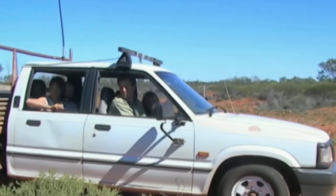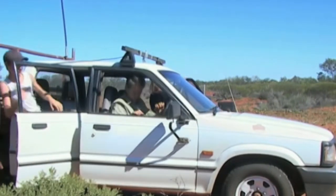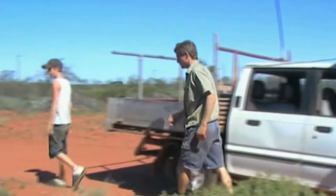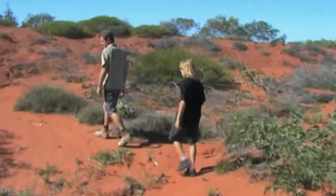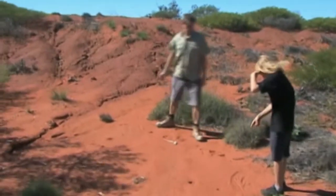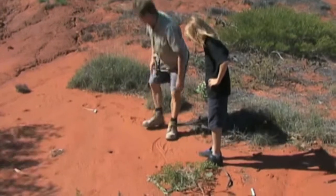Like black-headed python, womas are generally nocturnal and take shelter in burrows during the day. See any tracks around it? Yes. Yeah, that's a lizard, so you can tell by the claw marks.